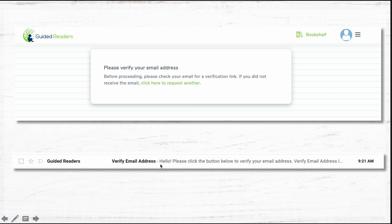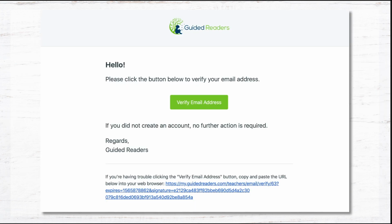If you don't see it in your inbox, that means you need to check your spam folder or your promotions folder if you have a Gmail account. And again, if you don't get it for some reason, you could always come back here and click to get another request. So this is exactly what the email will say. You click the email, and then this is what will be in the email. It says, please click the button to verify your email. So you're going to click this green button to verify your email.